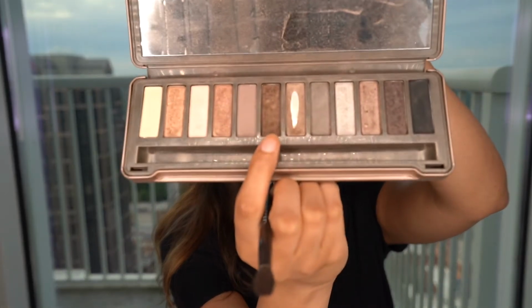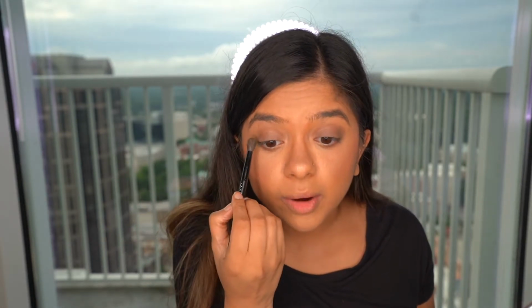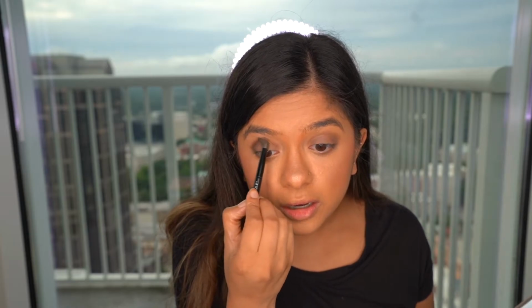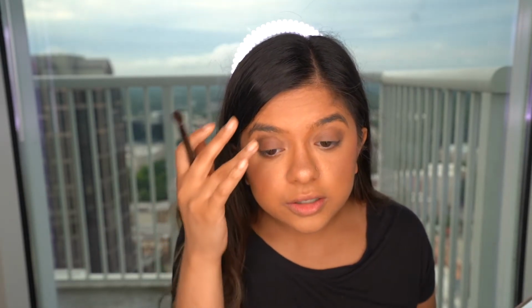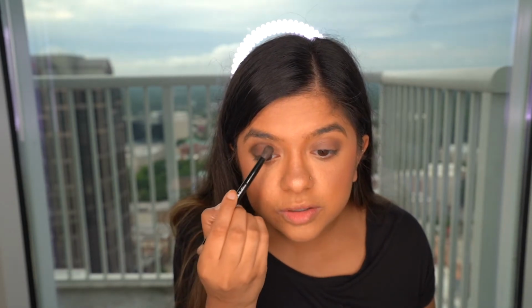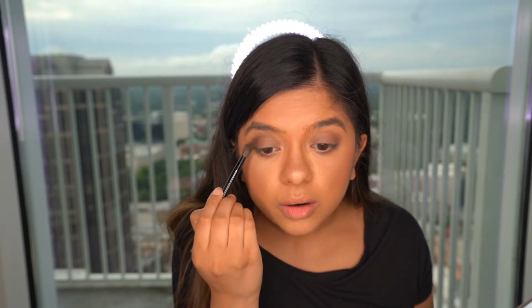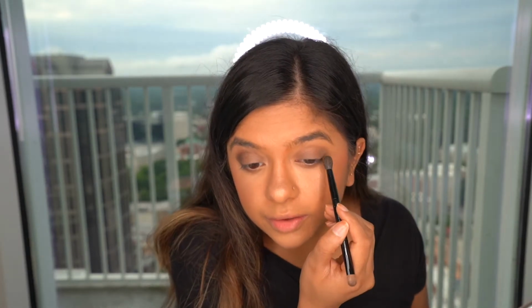I love this Snakebite color. It's this really pretty darker brown with some shimmer in there. So I'm going to tap off some excess, and I like to start in the corner and do my crease area where I know this dark color is going to appear. I find these colors really pigmented and easy to blend, and sometimes I just have to use my fingers a little if it's getting a bit messy. And same thing on the other eyelid.